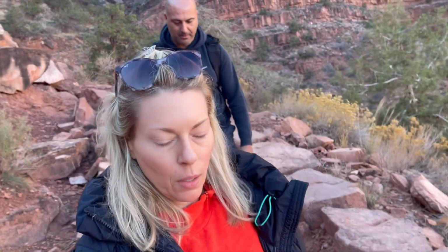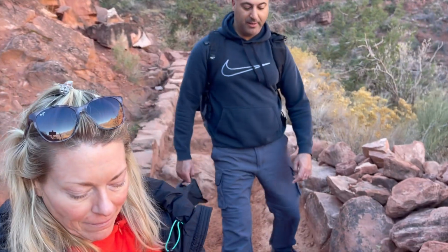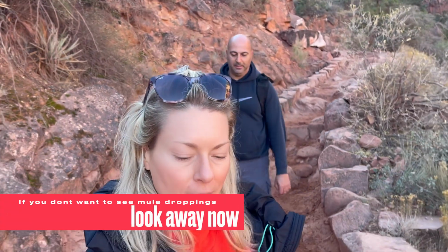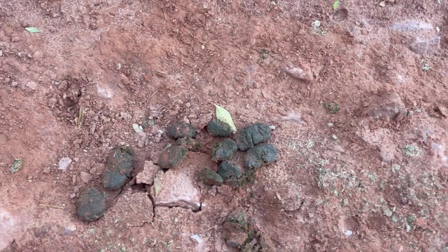We've heard if you want to take a mule, you have to reserve it a year and a half in advance. So you have to know when your vacation is for work. And when you're walking down the trail, you gotta make sure that you don't step on any scats or poops. There's lots of evidence that they have gone before us. Freshies. The evidence.